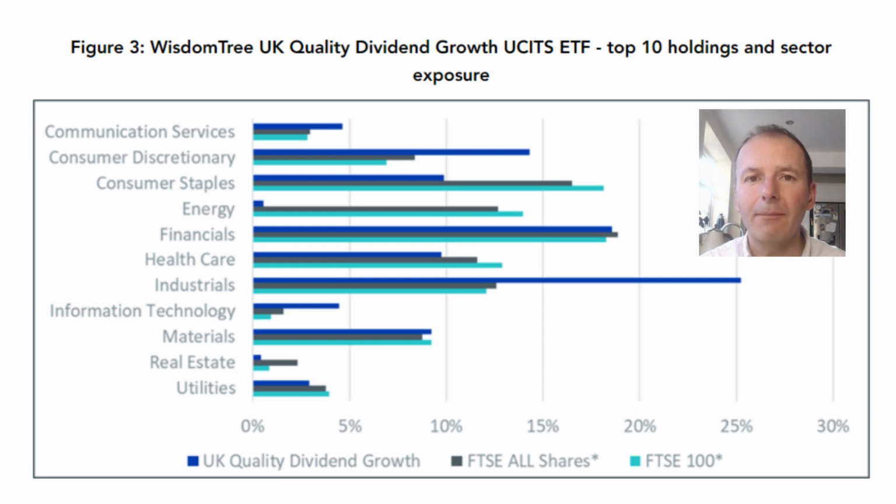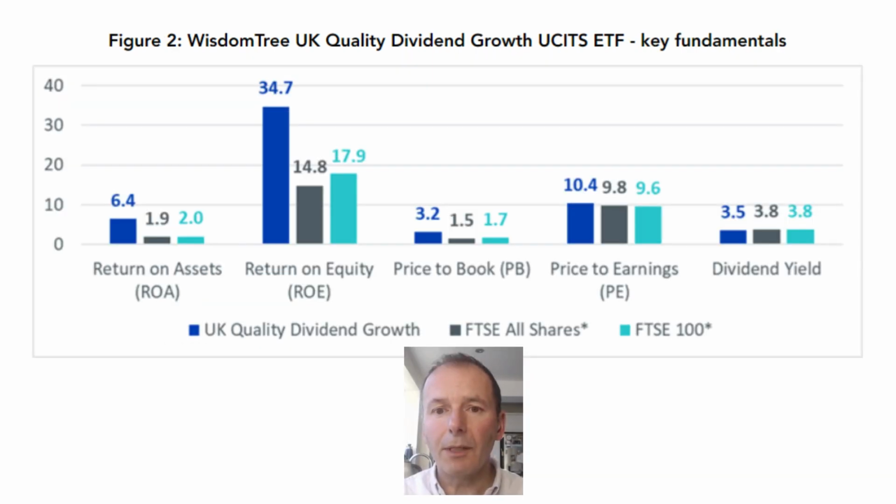Here are some fundamental metrics of the WisdomTree UK Quality Dividend Growth ETF compared to the FTSE 100. So there's a lot higher return on assets and return on equity. So profitability stats are very strong. Price to book ratio is about double that of the FTSE 100. So you are kind of paying for this extra returns. Price to earnings is pretty much in line with the FTSE 100 and still pretty good value at 10.4. And then the dividend yield is slightly below FTSE 100, 3.5, but still seems fairly reasonable. It'll give you some sort of income if you're later on in life.